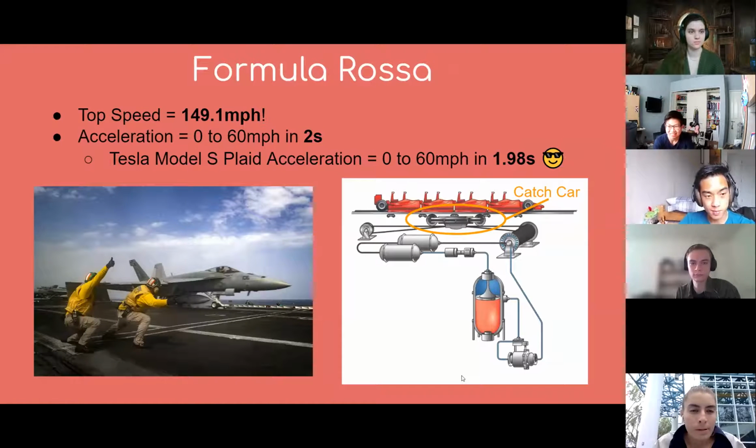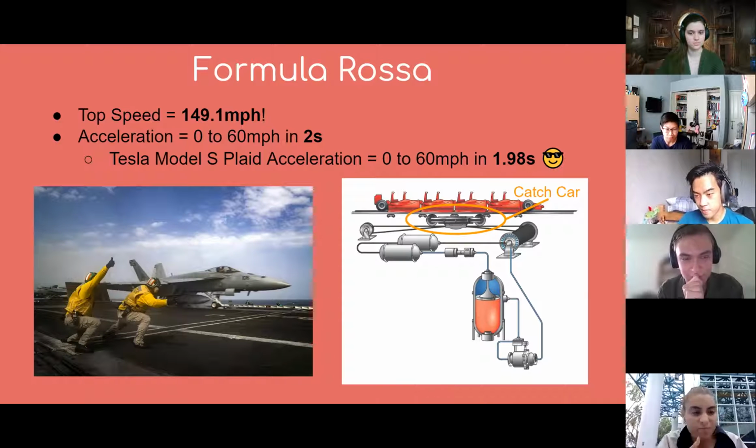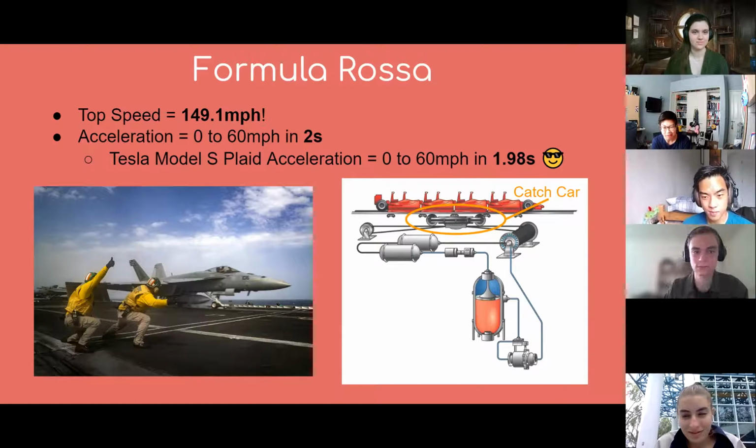As the fastest roller coaster in the world, Formula Rosa tops out at 149.1 miles per hour with an acceleration from 0 to 60 in just 2 seconds. But to provide some context, the new Model S Plaid accelerates from 0 to 60 in 1.98 seconds. So I guess we can say that Ferrari still needs a lot of work to catch up. But we'll let this slide since Formula Rosa has to carry about 16 passengers instead of 4.